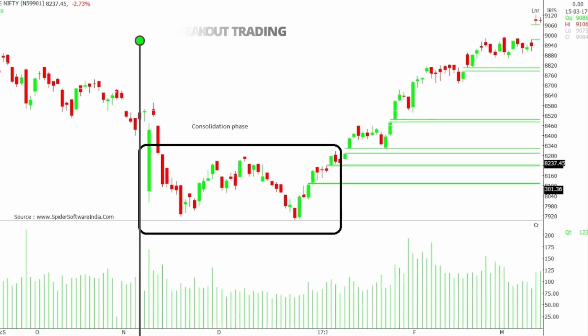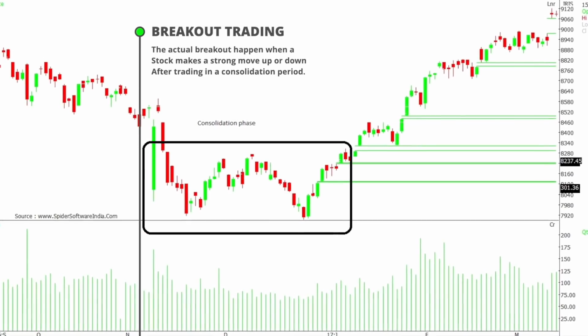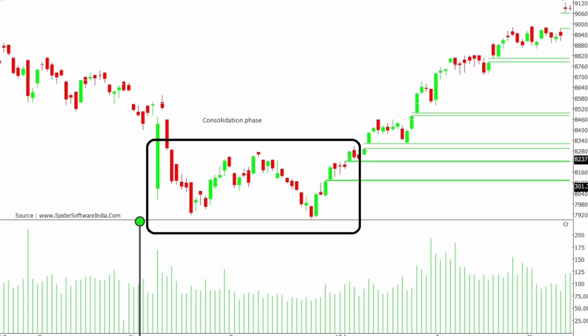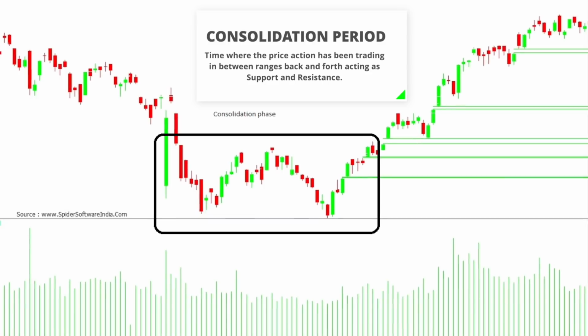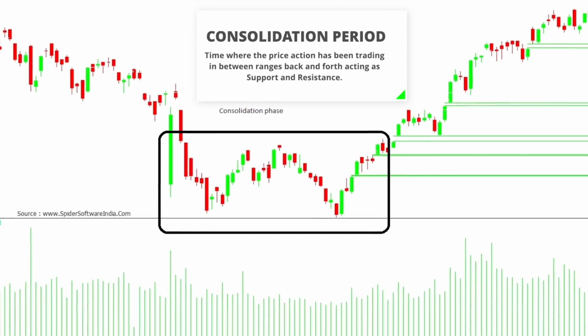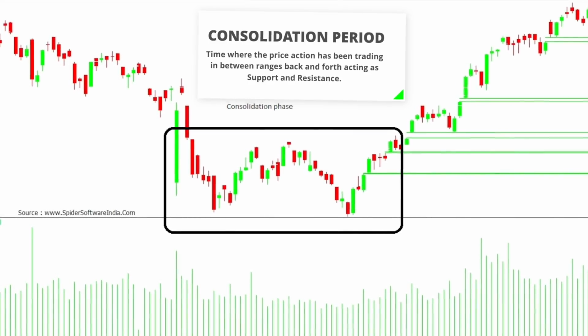So the actual breakout happens when a stock makes a strong move up or down after a consolidation period. And a consolidation period is when price action has been trading in between ranges. So that's a zone. And a lot of people call these support and resistance zones because it normally stays in there like a sandwich.